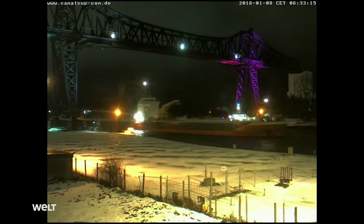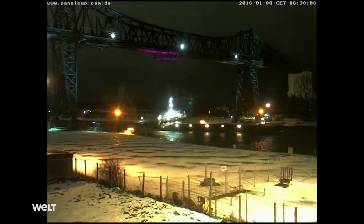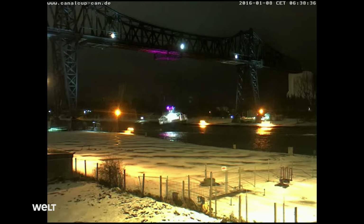January 8th, 2016. A black day in the history of the canal. Early in the morning, the freighter Everett Pram collides with the transporter bridge. 2 people are injured.